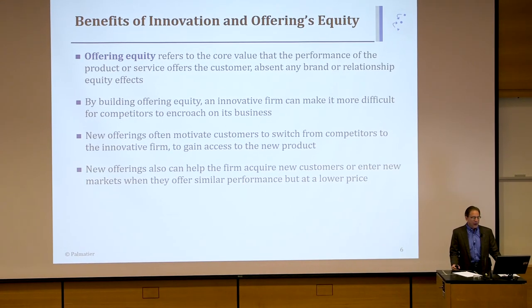I probably wouldn't have switched for just a little minor improvement. It had to be something pretty different. New offerings can also help a firm acquire new customers or enter new markets when they offer a similar performance at a lower price. Sometimes innovation isn't always about added features.